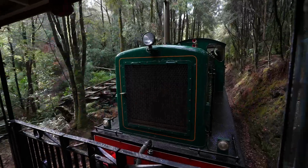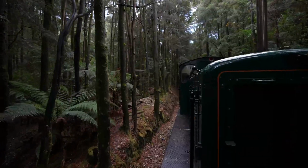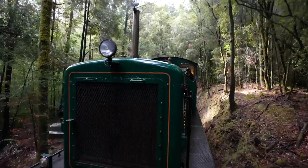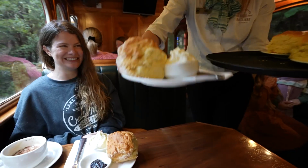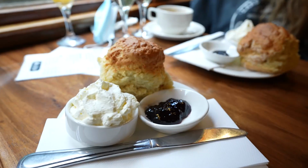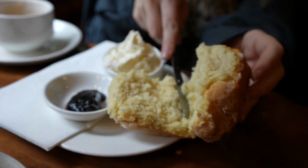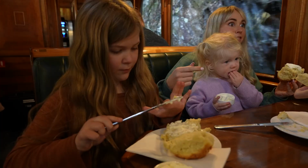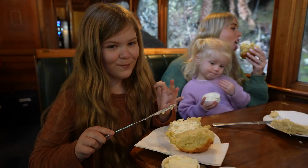So it's actually getting quite dark now because we are passing through the rainforest. And what's really cool is they're actually giving us some facts about the history of the train as we go along. So this is not your typical table service on a train. Each course is very special. In this one, we have a house-made scone with Tasmanian blackberry jam and a fresh cream.